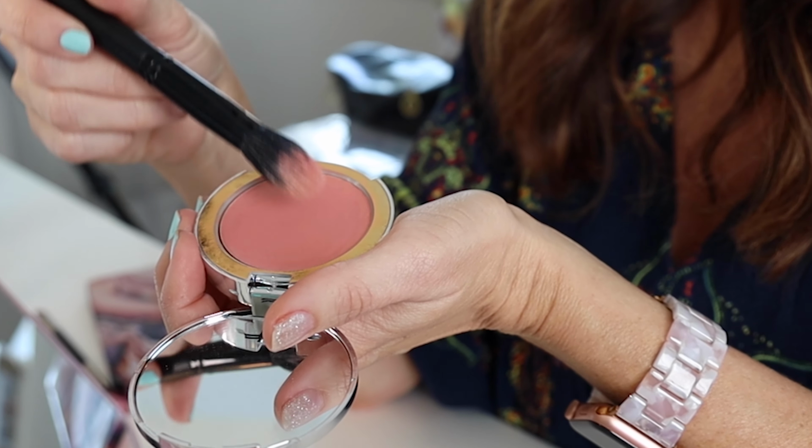And I honestly don't love to get my fingers dirty, which I know a lot of makeup artists say that the best tool you can use is your fingertips. I would have to personally disagree with that because I just don't like getting my fingers dirty and I don't like getting stuff underneath my fingernails. So a brush, especially for a cream blush, is ideal.